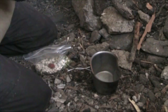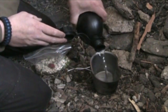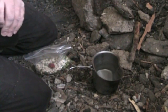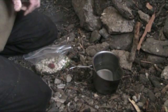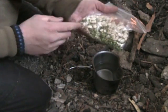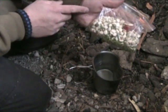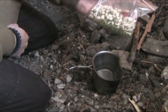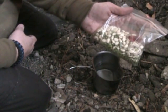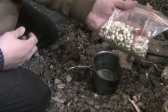I decided to try something new today. You can see I've got my USGI canteen cup. I've got to be careful not to use too much water while making tea and soup and stuff, just because there's no other water source up here. But what I did is I put some lentils, some lima beans, and some split peas in a baggie with some beef bouillon cubes. I'm going to try to make a soup just using the fire in my canteen cup. Never tried it before. Thought it might be pretty good to try out. And I've got my spice tin to throw some salt and pepper in there too. So I'm going to give it a try for lunch.